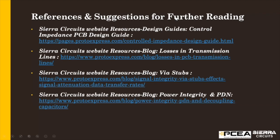There is a question here. Which board material type would you recommend for boards with PCIe 4.1 differential pair routings? I would say that I-Speed would be a good material. Megtron will be a good material for that one.